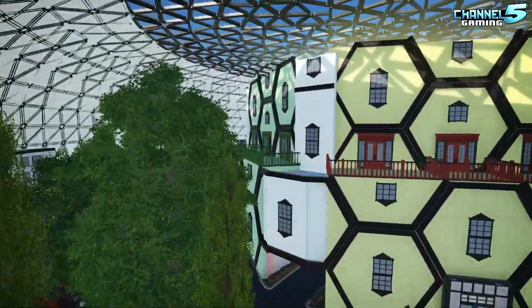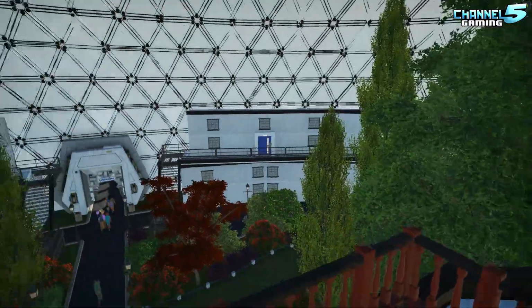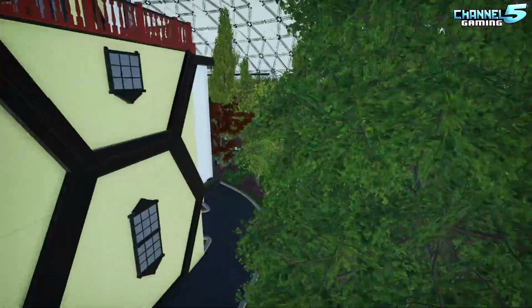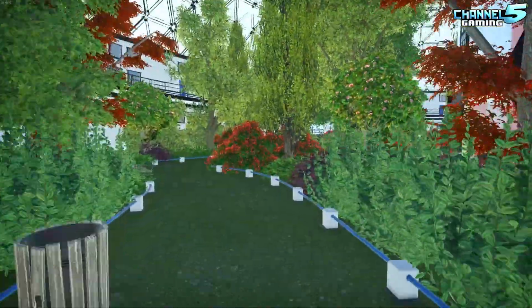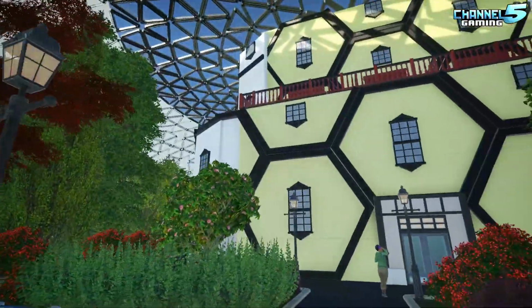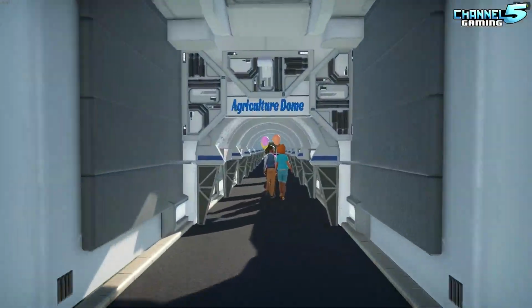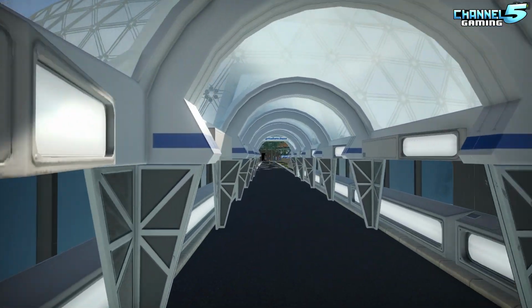It's kind of disappointing that there's no things in here. No hotels, no interactive rooms. Nothing to eat. Looks nice though. I mean, this is a really cool concept. I definitely think you could have pushed it a little bit further. It looks like these domes would have taken a lot of work.